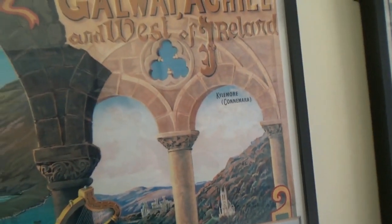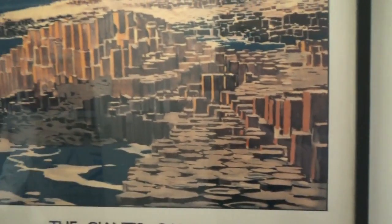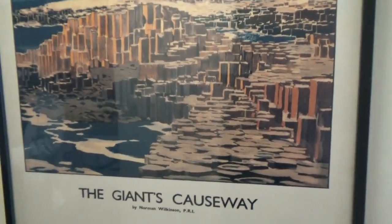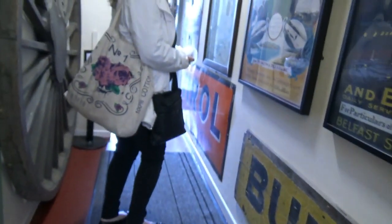These posters of different railway posters, yeah. The Giant's Causeway, Bundoran Junction, yeah. Few more enthusiasts. How do you? All right there. How do you? You can go upstairs and have a drain there. Thank you very much, thank you.